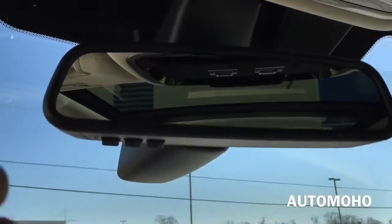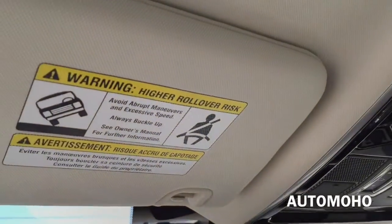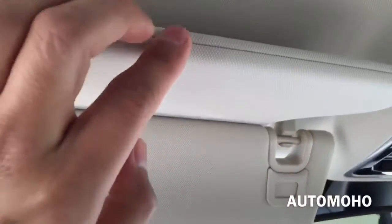Alright, so back inside here you have the rear view mirror with the 3-button universal garage door opener. And here's the sun visor mirror with a card holder. And there you also have the second visor right there.